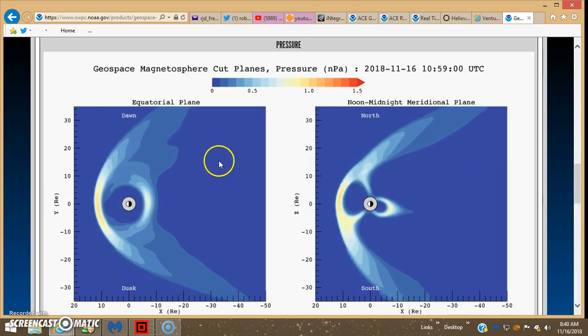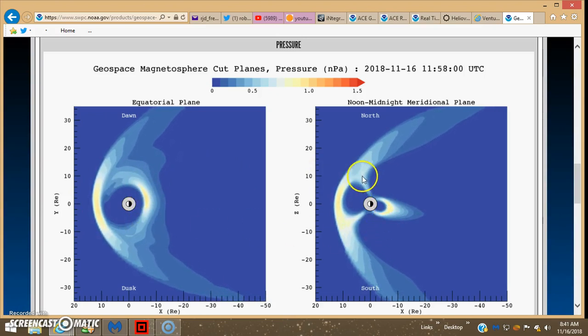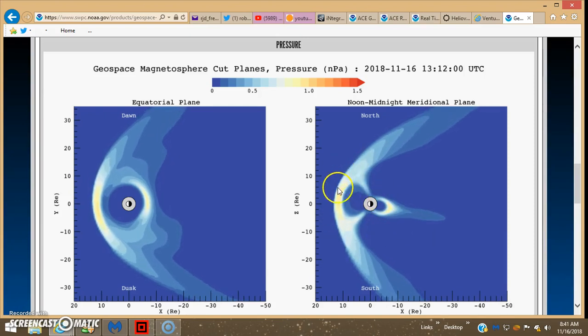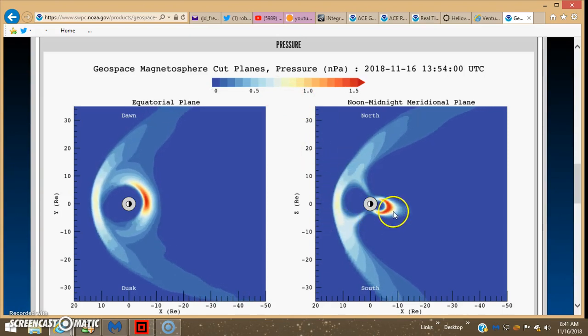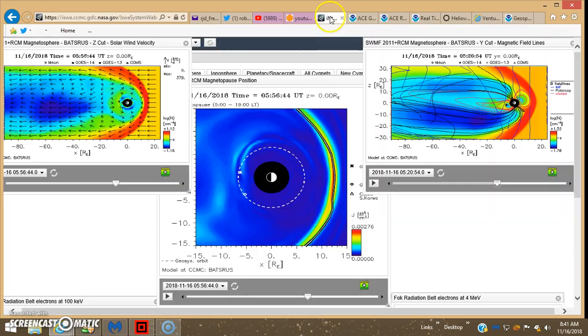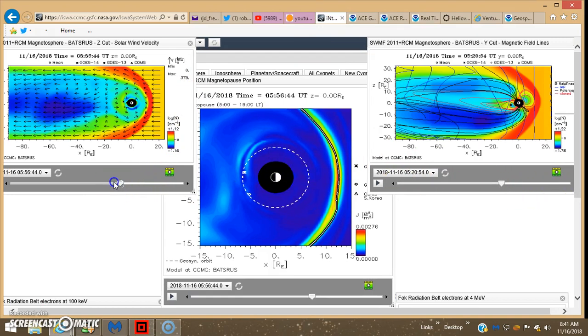And as you might also notice, the pressure is pretty low on both sides of the planet, so things are getting kind of equalized again. Now, I think there's still a lot of pressure, but it's just being equalized. That's why you don't see it representing in these deep reds and oranges. So we had some pretty heavy solar wind speeds during this run.